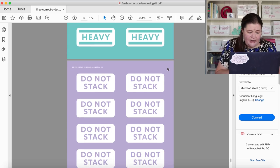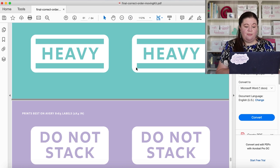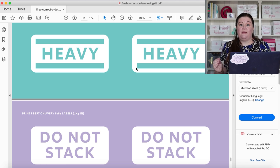It's really that simple. The one other thing I want to mention is how to put this binder together. Now these are Avery labels, and it says right here on the actual page, in case you forget, that it prints best on Avery 8163 labels. Those are 2 by 4 inches. Those are labels that you could just get at any office supply store, or on Amazon, very easily. But I want to point out one thing about those labels and tell you why I actually used a different label. If you use those Avery 8163 labels, they are not removable.